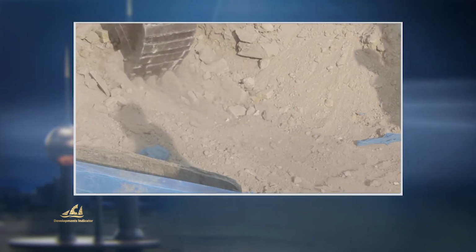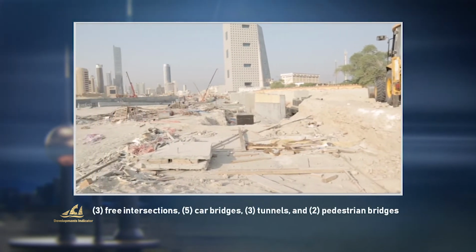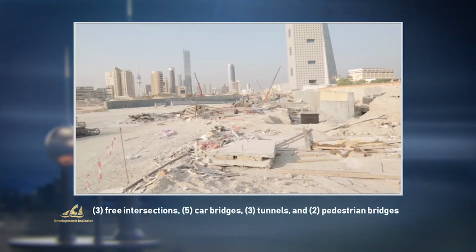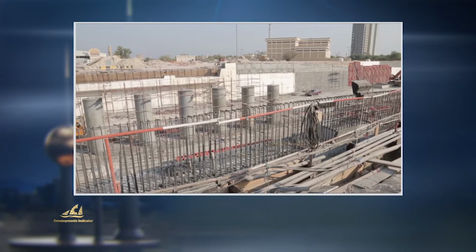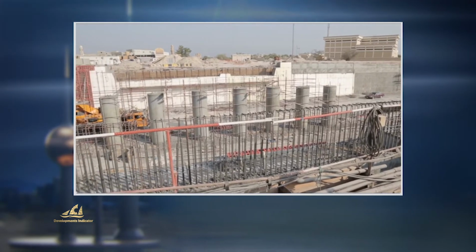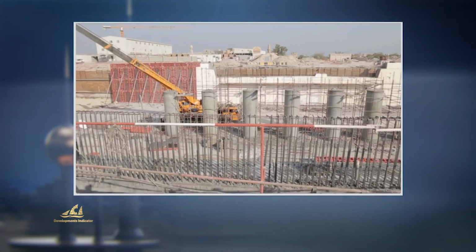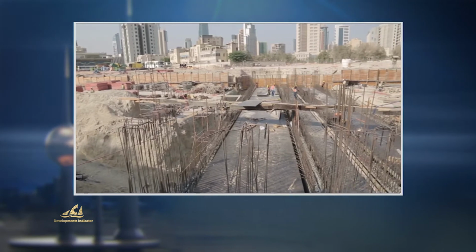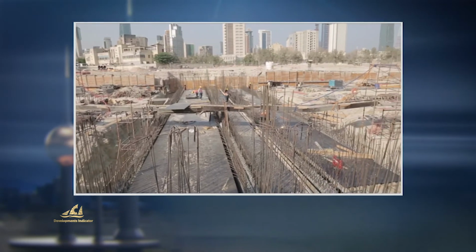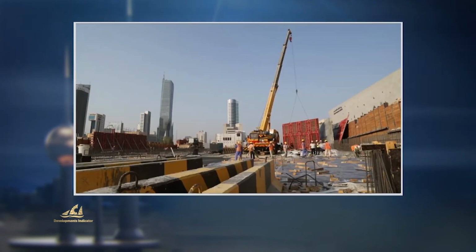The second phase of the project includes construction of 3 free intersections, 5 car bridges, 3 tunnels and 2 pedestrian bridges. In addition, it includes the construction and renewal of phone, water and electricity networks, rainwater and drainage networks and the sanitary sewage system. It also includes the construction and renewal of street lights and traffic lights with the expansion of the current road on both sides, and relocation and re-establishment of Al Matabba Mosque.